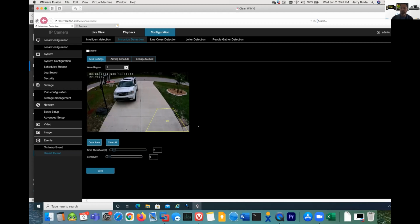You can also configure multiple areas. So I believe there's up to 4. So if you had an area here, maybe you wanted to see when somebody's coming up the sidewalk, maybe I wanted to know if somebody was going to break off or hits the mailbox, something like that. I could circle out that area as well. So you have 4 different areas that you can set up. Same with all of these: line cross, loiter, and people gathering.